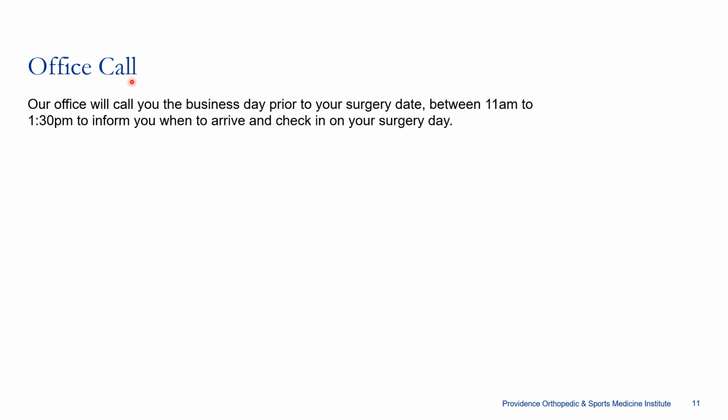The third phone call, so the first is pre-registration, the second is nursing. The third phone call is from our surgical office. And our office will call you the business day prior to your surgery date. So if you're having surgery on Wednesday, we're going to call you Tuesday. We're not going to call you 48 hours or a week. We're going to call you the day before.